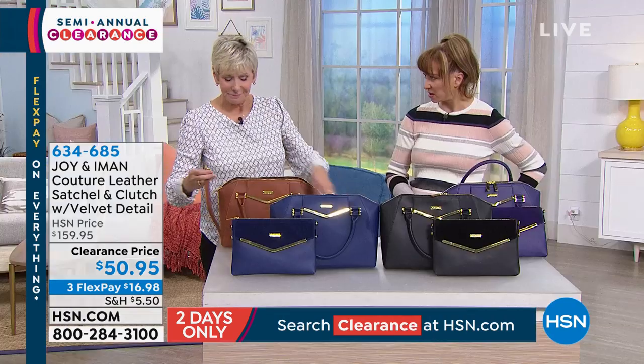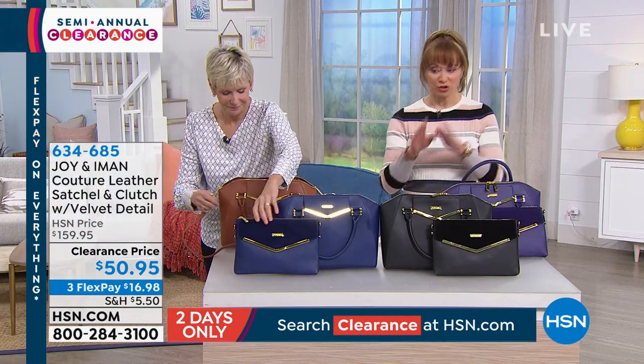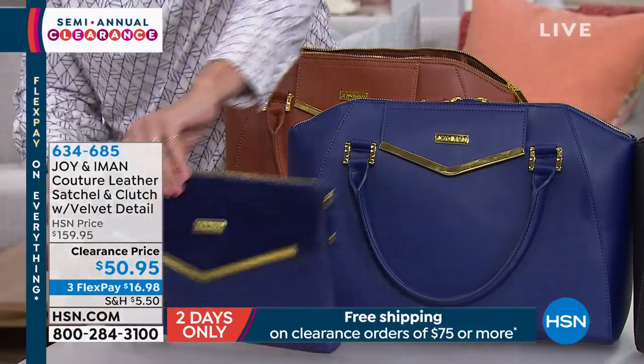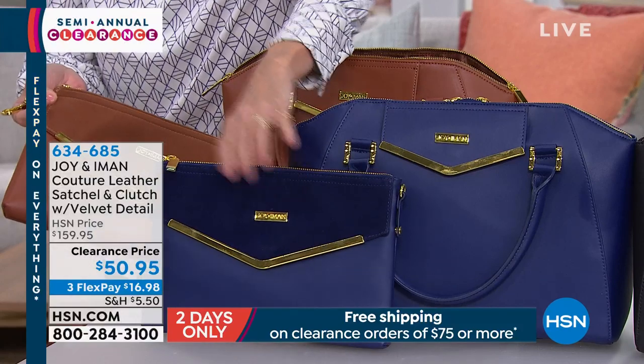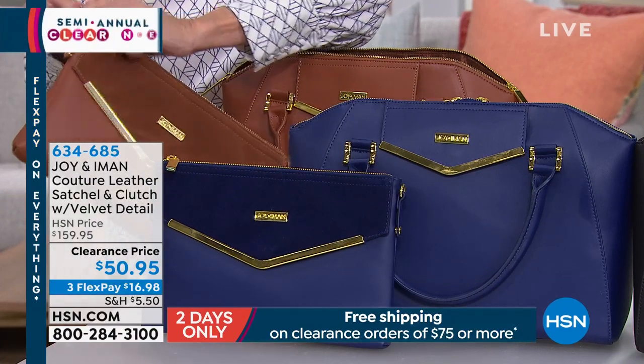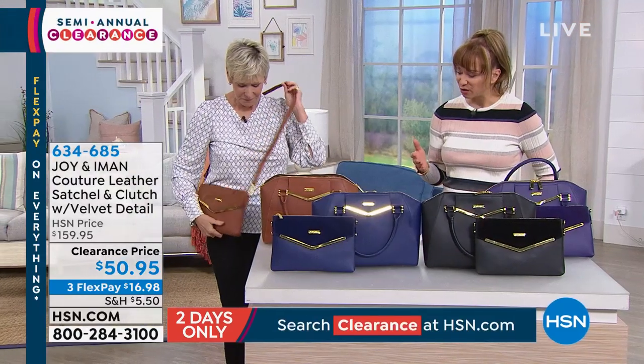Because those crossbodies are so big. Or if you do what I do, I use it two ways. So if I know I'm just going into a grocery store, or going to a movie, I'll put my wallet and everything in the crossbody, and then you can leave the big bag in the car or what have you, and really go completely hands-free.